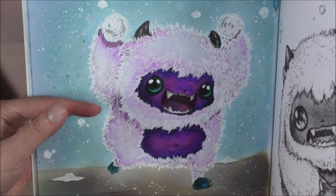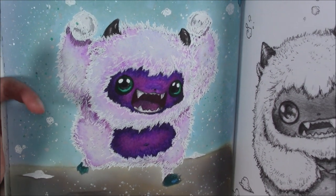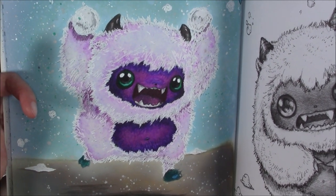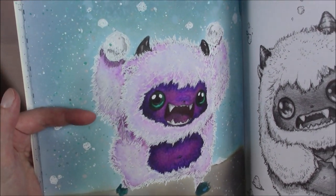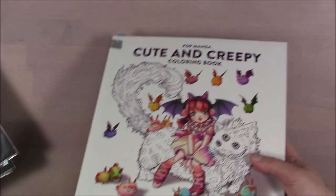So yeah, when I splattered him, I made sure that it stayed off of his face, but it did get on like his arms and stuff because I didn't want it obscuring his face. So yeah, this was easy to finish in just one stream, which worked out well. And I didn't really add much pencil to that either.